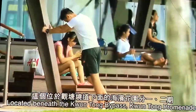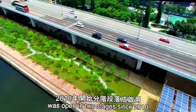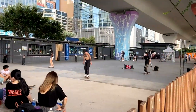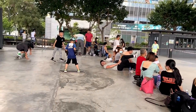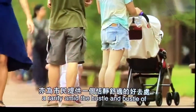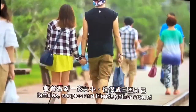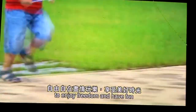Located beneath the Kwun Tong Bypass, Kwun Tong Promenade was opened in two stages since 2010 to provide the public with open green space for leisure activities. A rarity amid the hustle and bustle of the industrial areas of Kwun Tong. On weekends and holidays, families, couples and friends gather around to enjoy freedom and have fun.